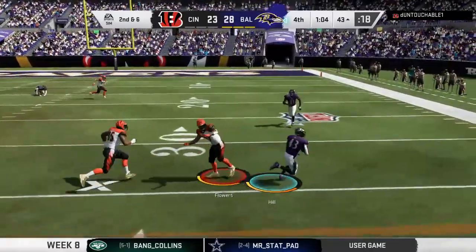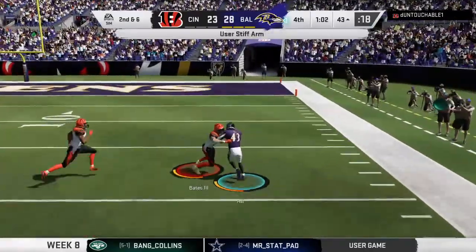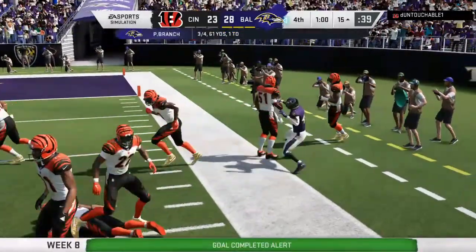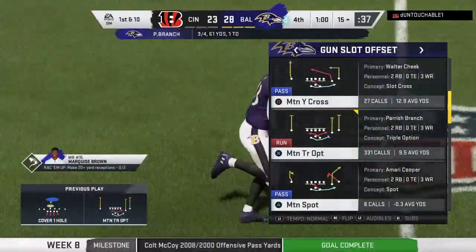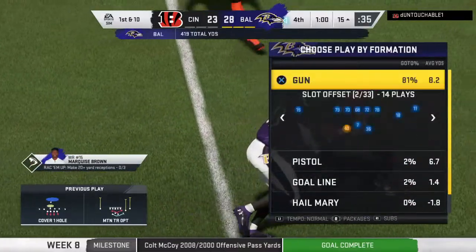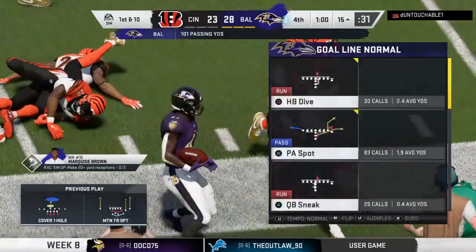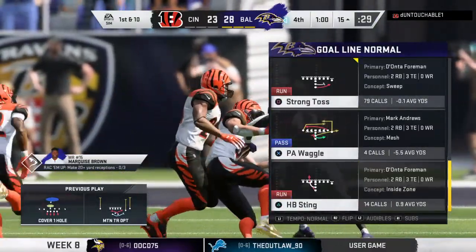On 2nd down now, it's Hill. Hill shedding the tackle. Get off me. And he's going to be out down inside the 20 at the 15. A gain of 28 yards there and give him a first down. He's still rumbling, isn't he? Still looking fresh in this one despite the heavy workload.